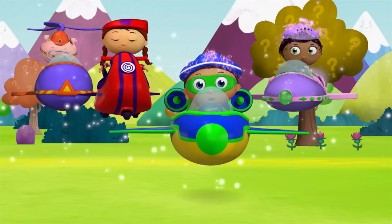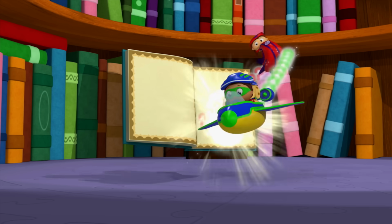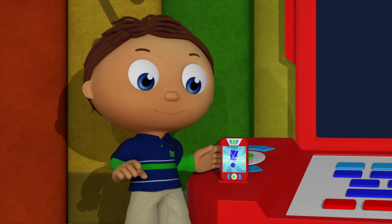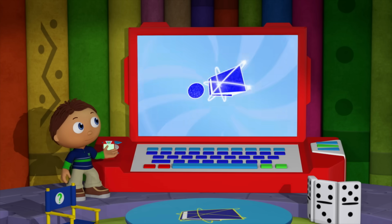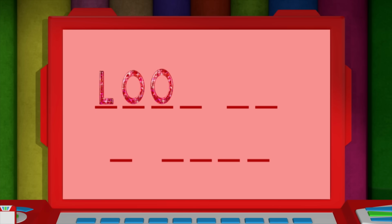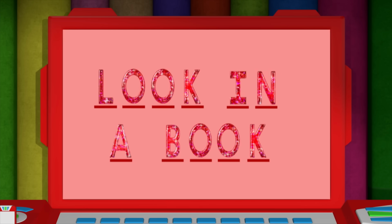Welcome back to the book club. We found the super story answer with Superwhy. Super duper computer, give us our super story answer. Read the letters with me. L, O, O, K, space, I, N, A, space, B, O, O, K. Look in a book. The super story answer is look in a book.